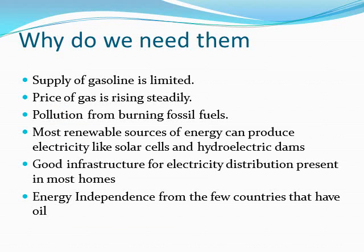So why do we need electric cars? The supply of gasoline is limited and the price of gas is rising steadily. Pollution from burning fossil fuels is also causing a major problem like global warming. Most renewable sources of energy can produce electricity, like solar cells and hydroelectric dams.